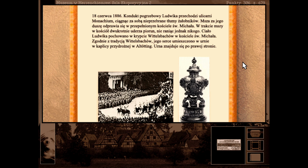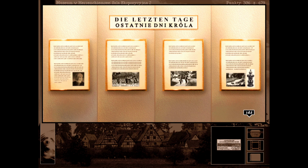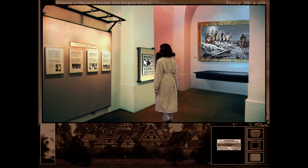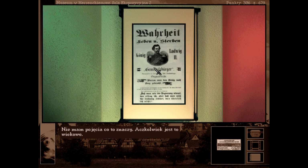The urn is shown to the right. His heart is in an urn. How bizarre. June 18th. Ludwig's body. I have no idea what that says. Looks old, though.